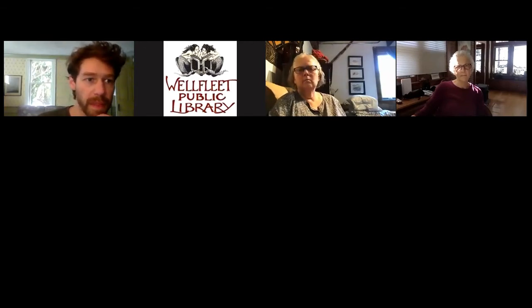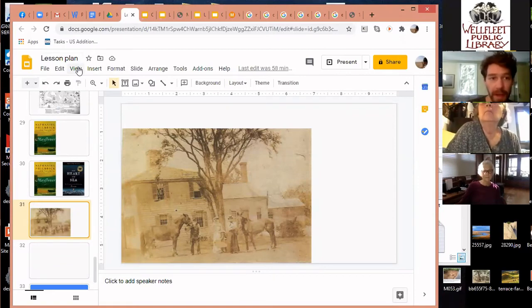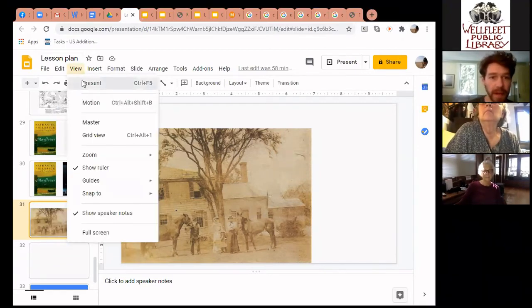So everybody must know of that Atwood Higgins house in Wellfleet. Hold on one second. So this is actually the picture. This is a house in Eastham, and I do believe it's a completely different side of the Higgins family.